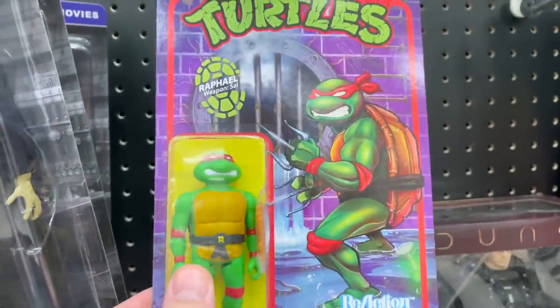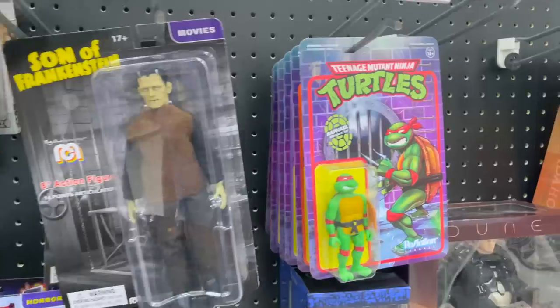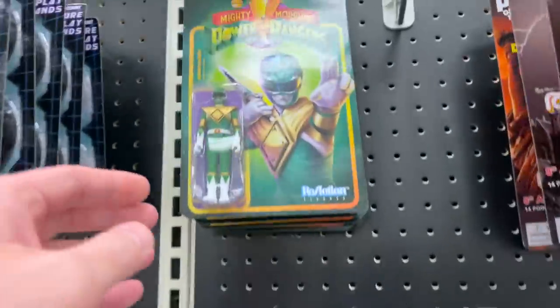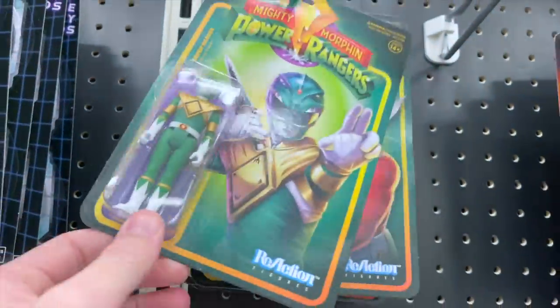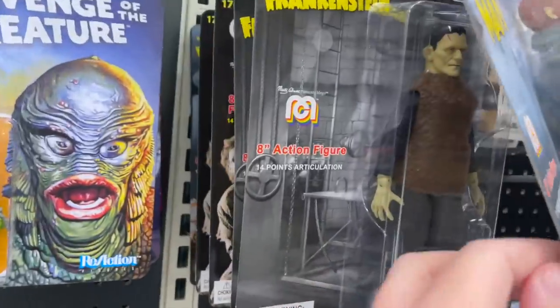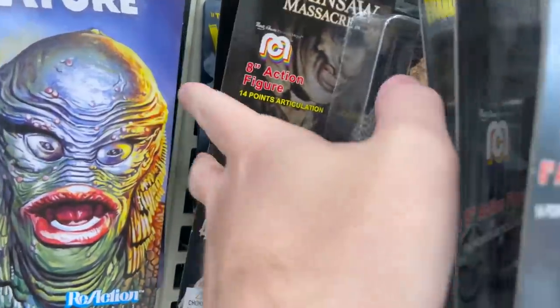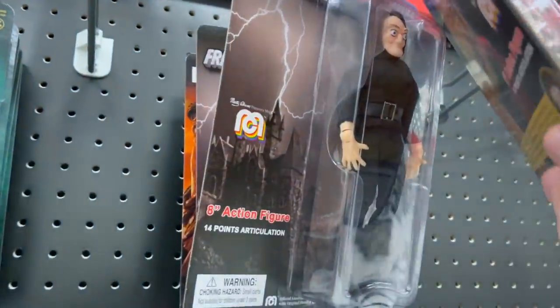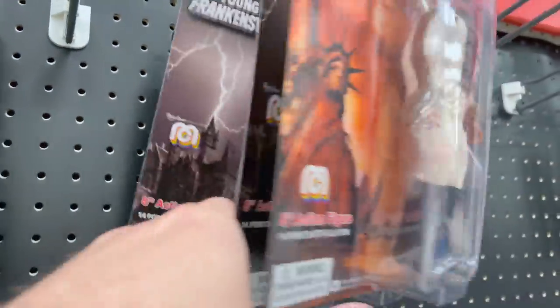There's kind of a part of me that wants to pick some of those up if they were unpunched, maybe. Oh, man, look at this. Look at that. Super 7 Power Rangers already dropping. There's Wolfman, Son of Frankenstein, Chainsaw Massacre, and up here, Planet of the Apes. There's Young Frankenstein. More Planet of the Apes.